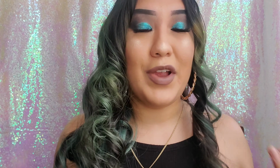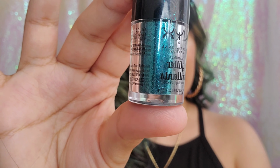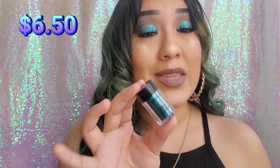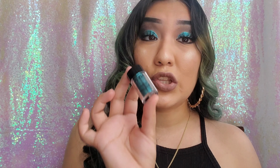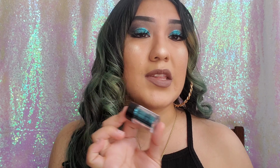The glitter I use today is from NYX. It doesn't say the name of the glitter, I don't think I've seen it anywhere, but it's this color. It's a really pretty teal blue color, and honestly it really made this look a million times better. Like it really popped it out. And honestly this glitter I believe was like $4, $5, or $6, I don't remember, but I know it was not that expensive, and I bought this in Walmart I believe, but I'm pretty sure you can find it in Target and definitely in Ulta, because I saw this in Ulta.